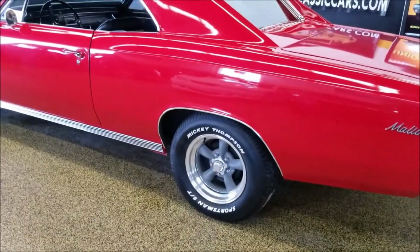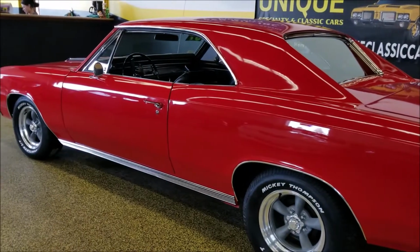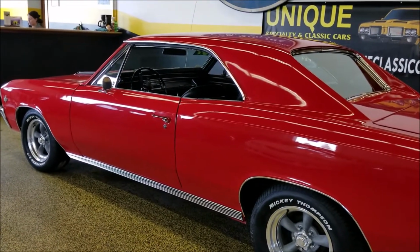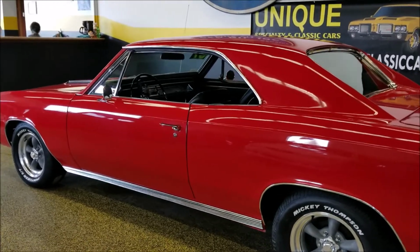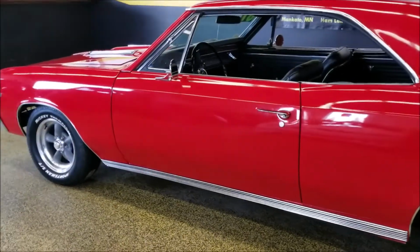On the underside of this car, just to kind of hit on a little bit to give you an idea of some of the stuff that's been done to it, and updates, and or just maintenance, so this car is ready to go down the road. New control arm bushings, front and rear. Does have new shocks, front and rear. New coil springs, front and rear.